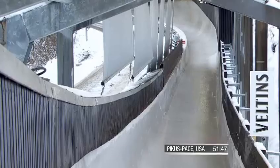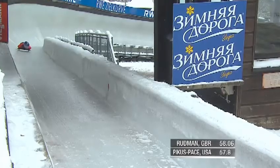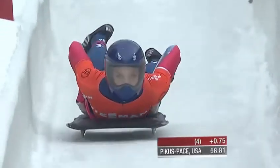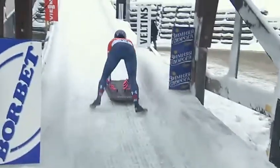Well, she's got a great body for skeleton, long and lean, and that really works aerodynamically. She knows how to deal with the finish corner as well, gets a great exit and mitigates the dramas. 58.81, that leaves her tied, I think, for fourth place. Exactly tied with Lizzie Yarnold.